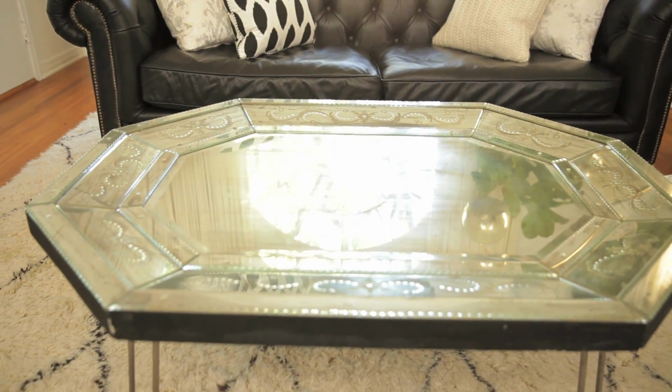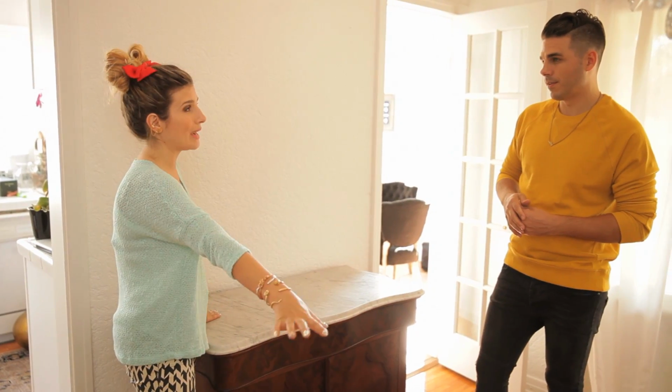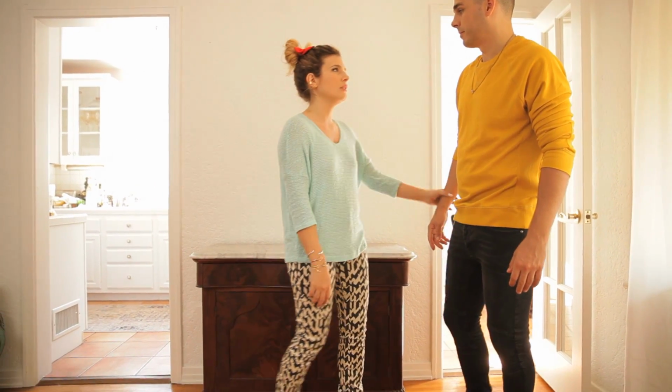You gotta figure out something to put above it. We did have a mirror for that, but we actually used that as our coffee table in our living room. So we're going shopping. But you know what? It's actually really good to have a mirror here because it will reflect our dining table, which is good feng shui. Okay, I'll go with you on that. Or just bounty in general.